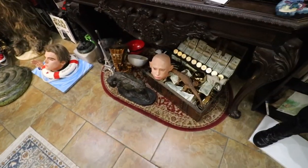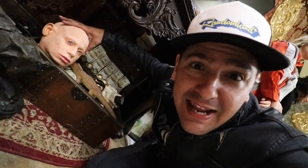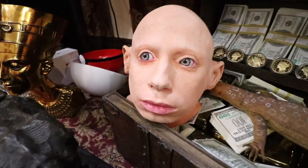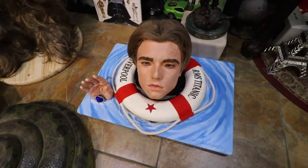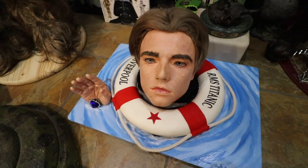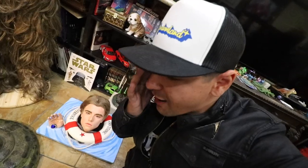Oh my gosh, you guys, look at this. What a treasure! It's Mini-Me! Oh my gosh, that looks so real. And there's more floor characters! Look at this! What the heck is this? It's Leonardo DiCaprio. And somebody finally threw him a life preserver. Okay, I don't care who you are. That is art. Oh, that's funny.